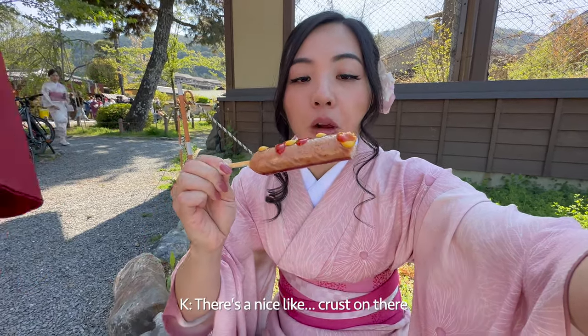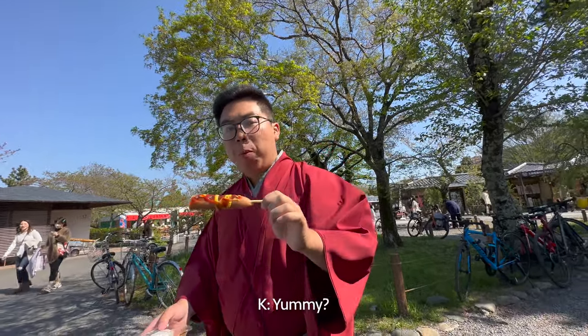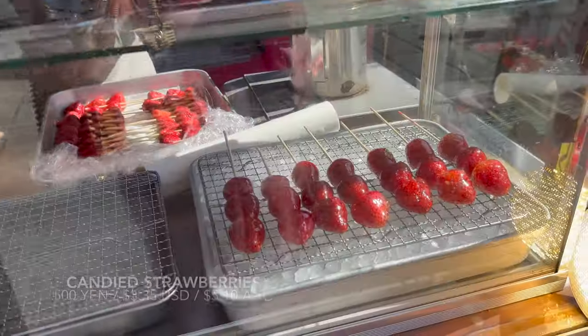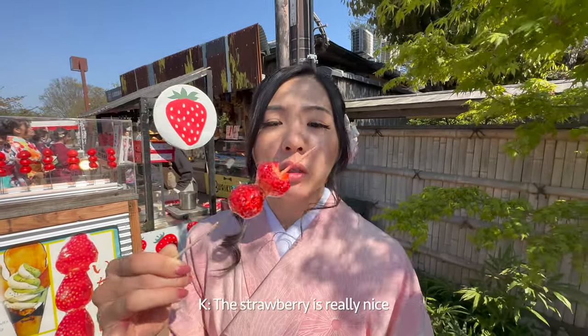This is yummy. There's a nice crust on it. Good sausage. Yummy. The glaze is nice and crunchy, not too thick, so it doesn't get stuck to your teeth too much. And the strawberry is the best. Perfect ratio of sugar to strawberry. Yummy.